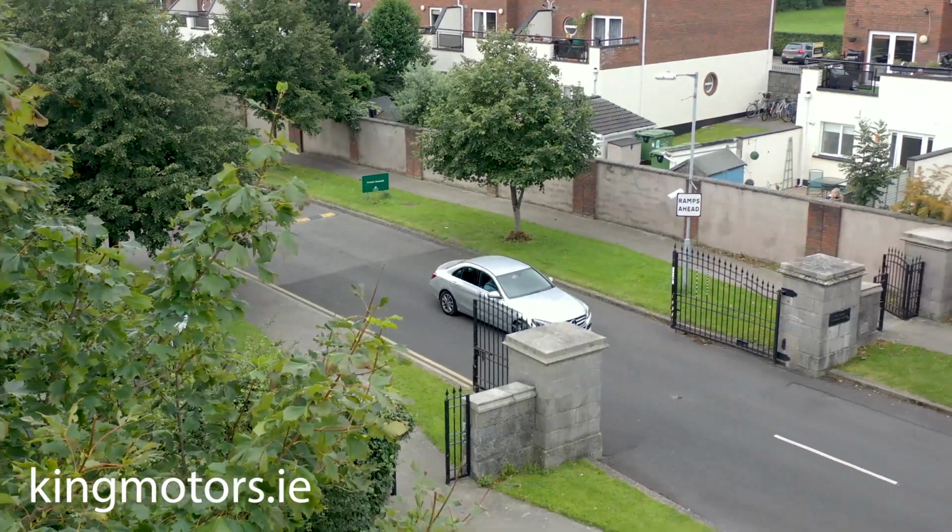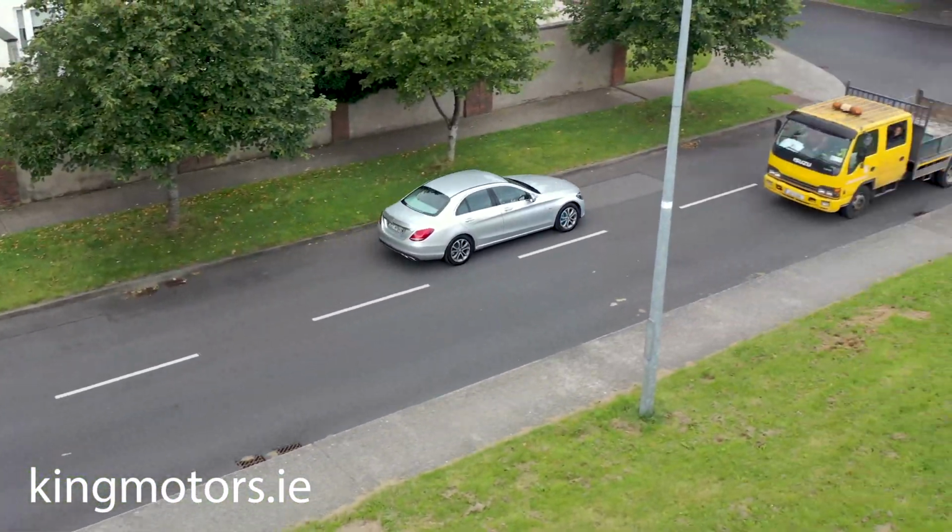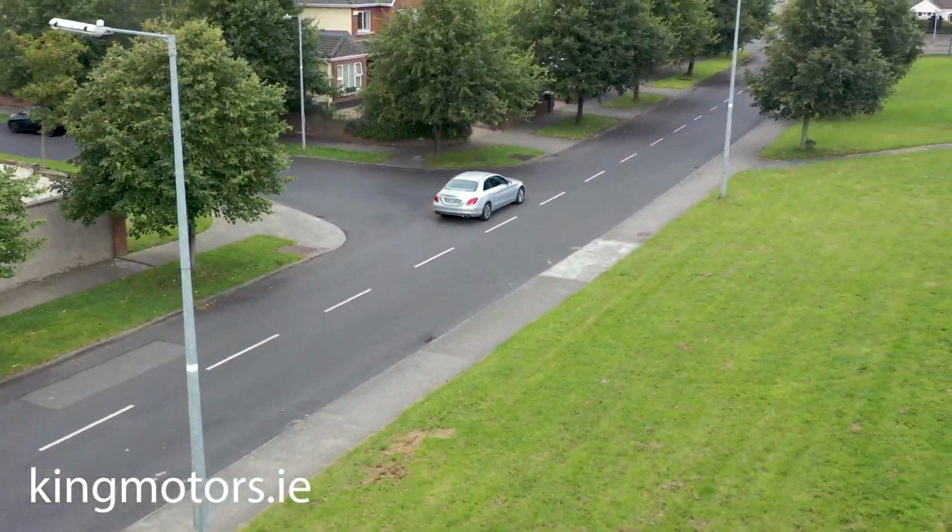Here we are out driving the C350, and it's just a beautiful place. The first thing you're struck by with these things is always the same. They're super silent. You don't really hear any road intrusion or engine or any of that kind of stuff. It's a bit spooky at the start, but it's fantastic. It makes them mega refined.